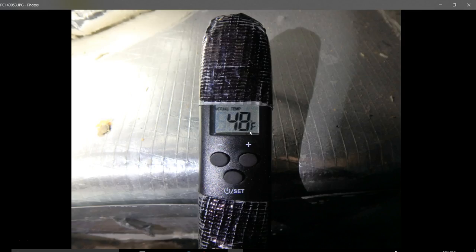Okay, so here are the AC differentials. This is at the unit. You probably saw me taking some readings. I take some readings inside the house, but that's just not accurate. The best way to do it is at the unit. On the supply side we have 48 and then 58 on the return side. So that's a 10-degree differential.